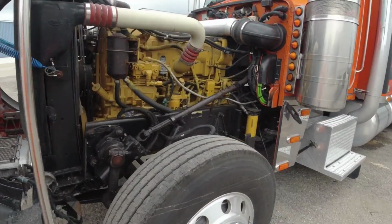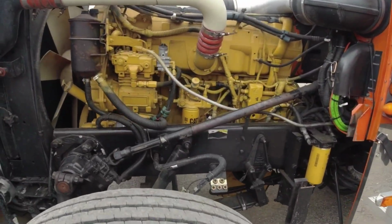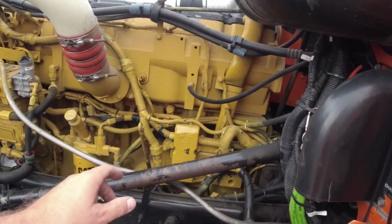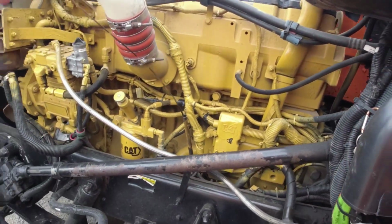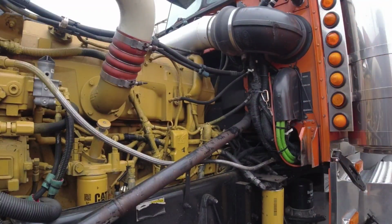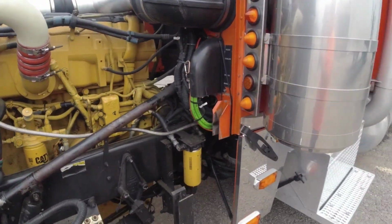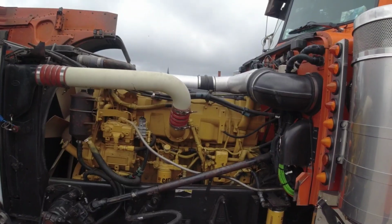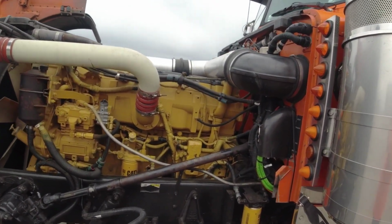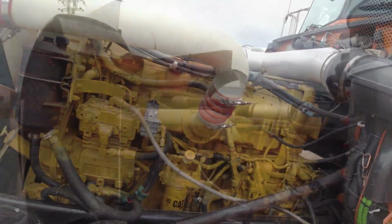All right, before we crank up the truck, check things out. We're getting close to an oil change. Let me check this. Hang on a second. So usually I go about 18,000 miles. So it is right on the add line right now.